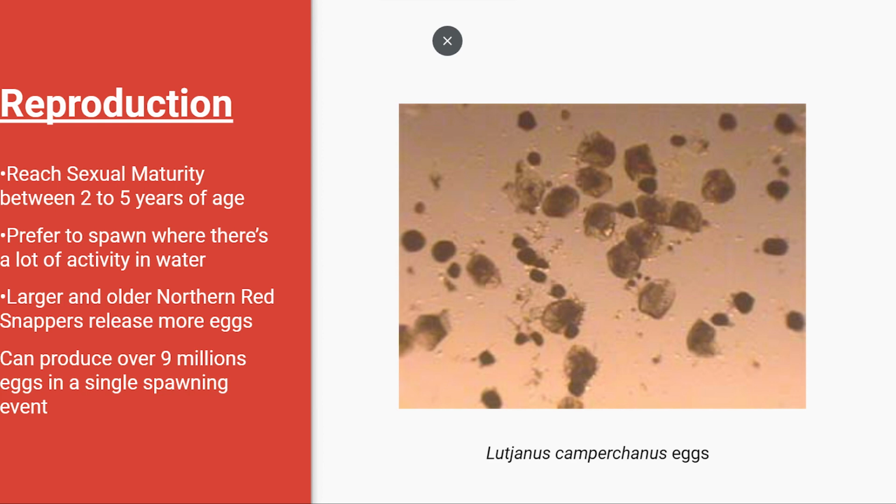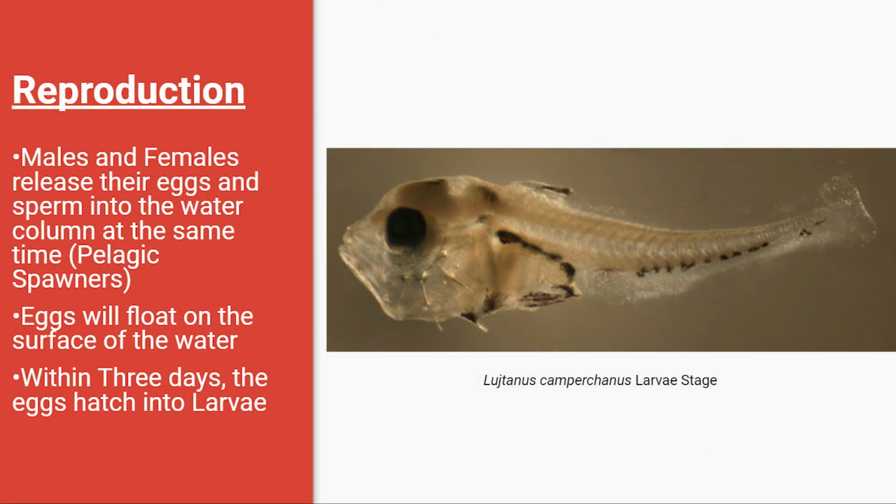Once the 1 to 2 month mark comes, the larvae will become a settlement juvenile. About 1 to 5 years after being hatched, the red snapper becomes a coastal juvenile that could have reached sexual maturity. Once the red snapper has become over 5 years old, it is fully mature. To finish off reproduction for the northern red snapper, males and females release their eggs and sperm into the water column at the same time. Eggs will float on the surface of the water, and within 3 days, the eggs hatch into larvae.